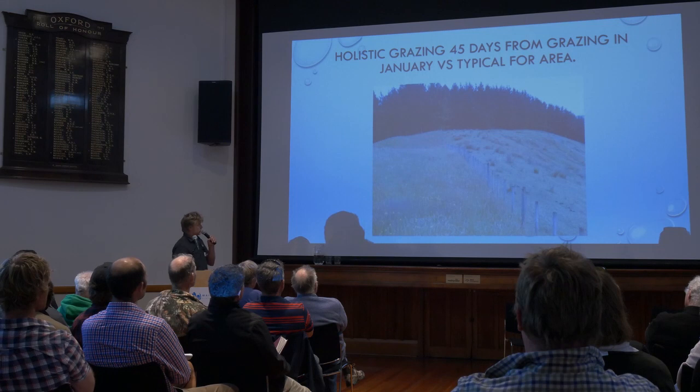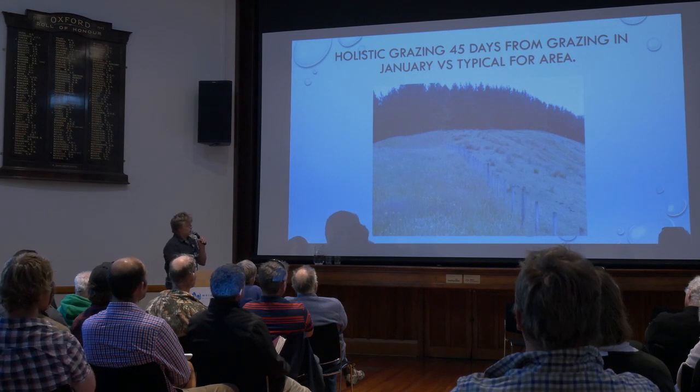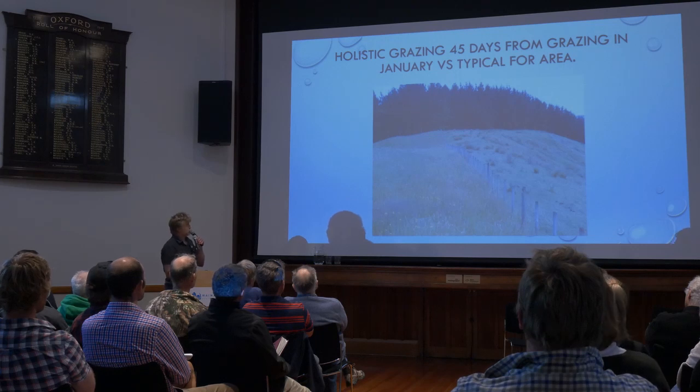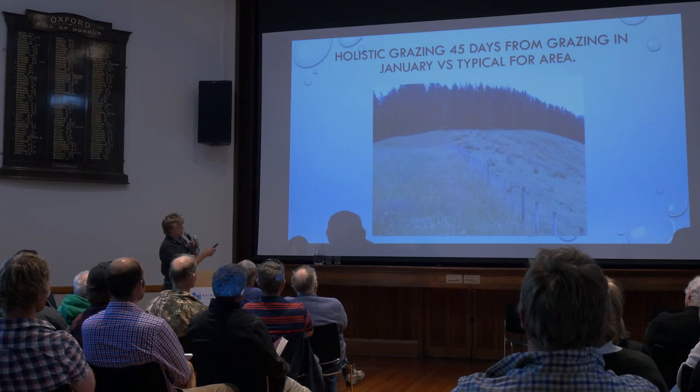So here's up on the top of the farm, on our boundary fence. Here's in January, I'm still quite away from grazing this, and it's typical for the area on the neighbours'. Short grass, lots of thistles. I probably have almost as many thistles, but the good thing with long grass is it hides a lot of weeds as well.